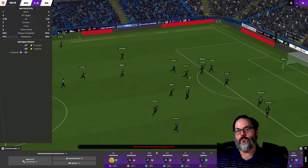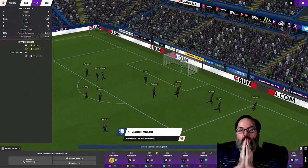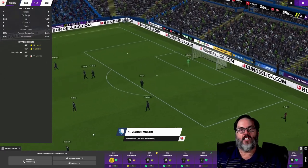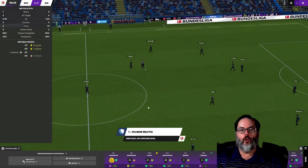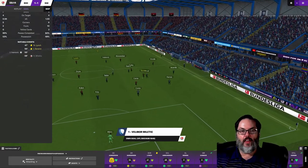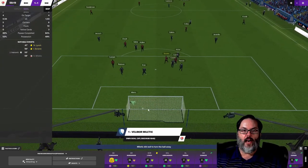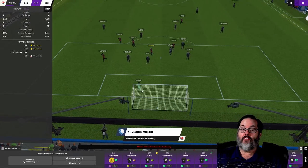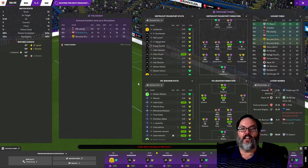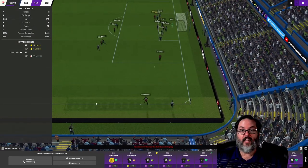Serrer cuts inside, finds some space. Oh, and it, oh my God. He bangs it off the woodwork, hits the backside of the keeper, and trickles across the touchline for an own goal. Oh my goodness. He just blistered that ball from the edge of the box, and honestly, I think he did a great job to keep it out of the net the first time. Just completely unlucky. And we'll take it in a heartbeat.